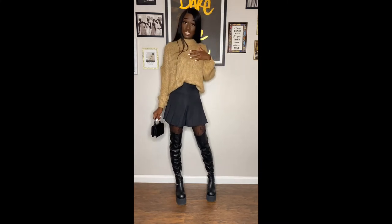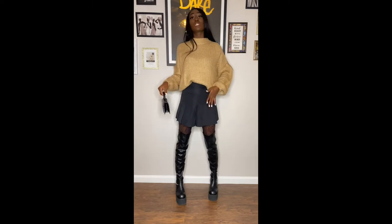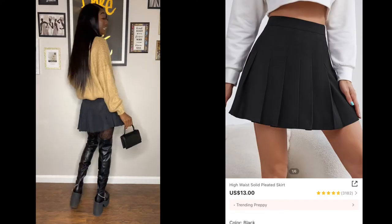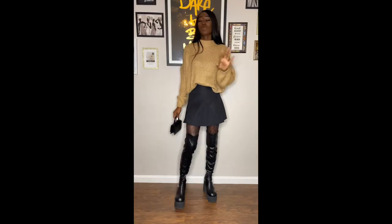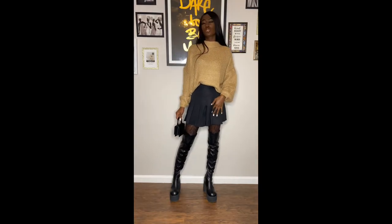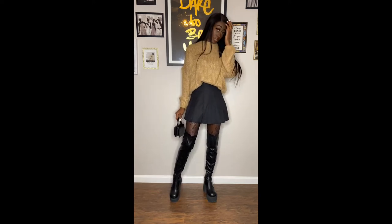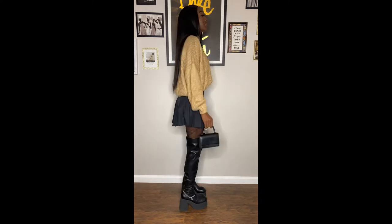The top is from Shein. The stockings are from Shein. This purse is from Shein, and so is this pleated skirt. We all know that pleated skirts have made their way back into our lives, and I am happy about it. You hear me? I got a few. I don't mind. I would wear one every day of the week. But this pleated skirt was really cheap. It didn't come as wrinkled as I thought it would, but it is wrinkled. So you would have to iron and steam and do all the good stuff to the skirt.